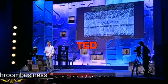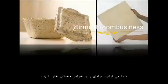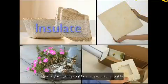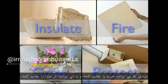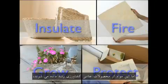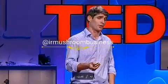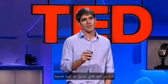And by using mycelium as a glue, you can mold things just like you do in the plastic industry. And you can create materials with many different properties. Materials that are insulating, fire-resistant, moisture-resistant, vapor-resistant, materials that can absorb impacts, that can absorb acoustical impacts. But these materials are grown from agricultural byproducts, not made out of petroleum. And because they're made of natural materials, they're 100% compostable in your own backyard.